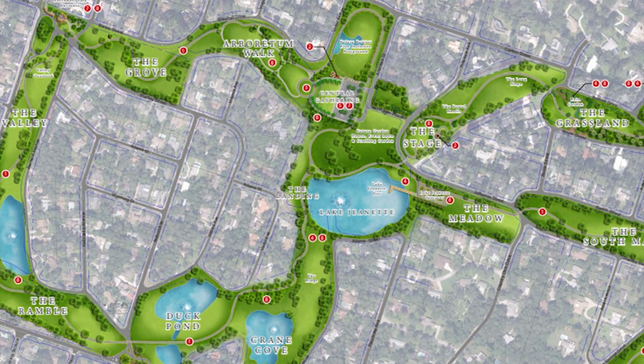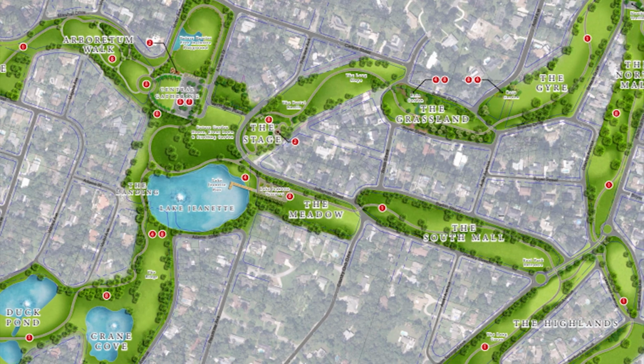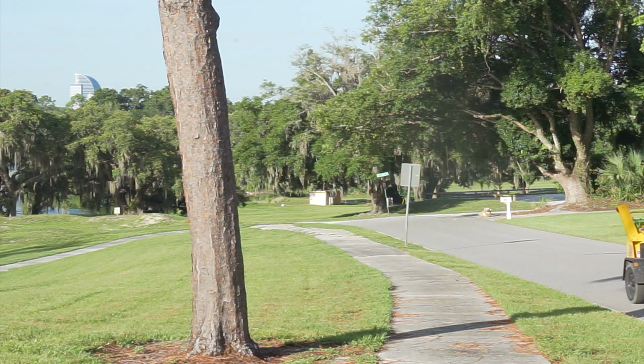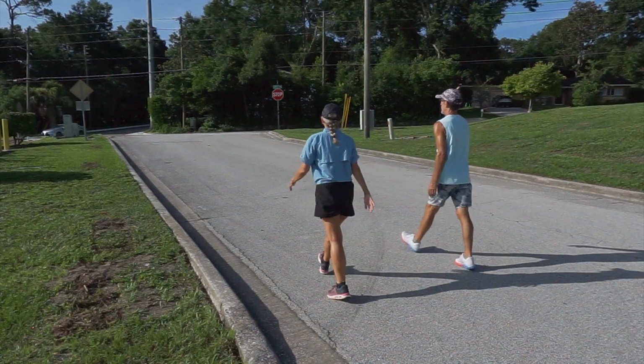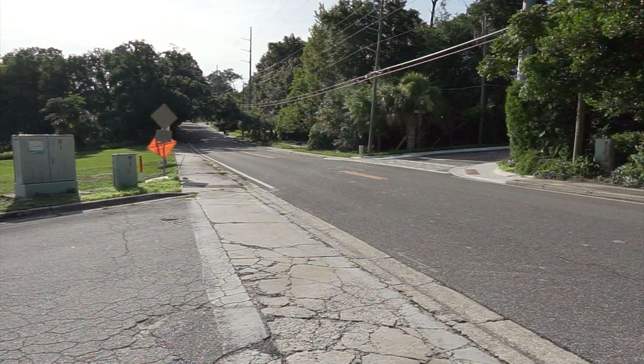So the very latest on the Rolling Hills design is probably the least visible of the entire process. And that's where we've got groups of engineers and parks designers really working on the final details of the plans. What we recently learned was on the roadway project, we're going to have some traffic calming features. We're going to have the trail crossing here at a couple of these intersections.